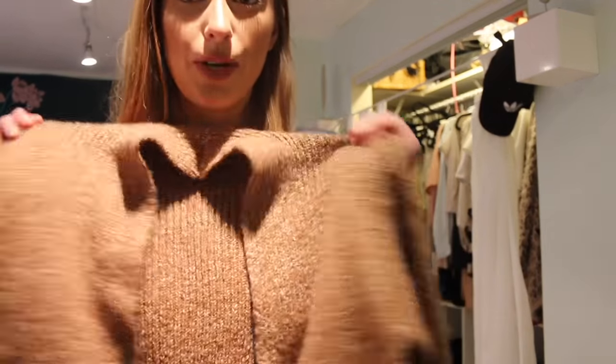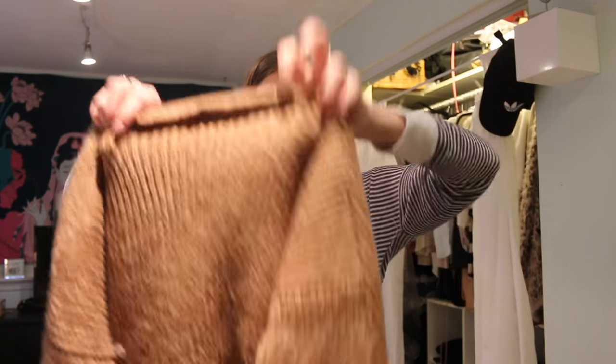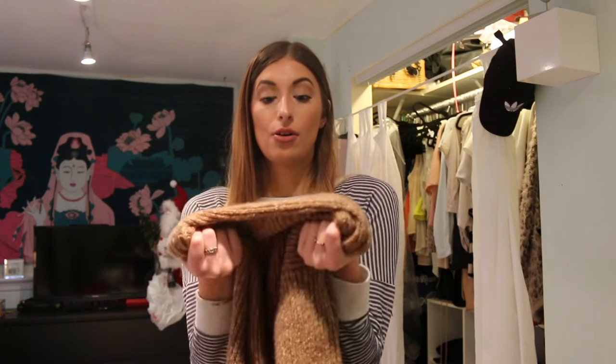This is also a great fall must-have, in my opinion. I also got this at the LF Outlet store on Ventura Boulevard in Studio City. White Closet is the brand, and it's a thick knit cardigan. I've been looking for these, so again, check that store out if you're in the area.